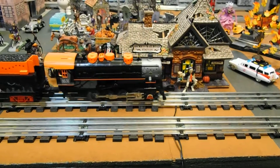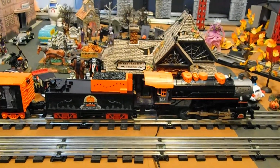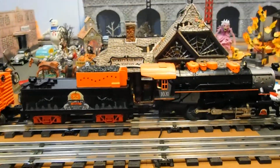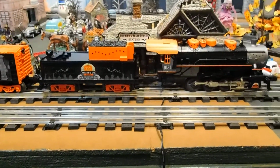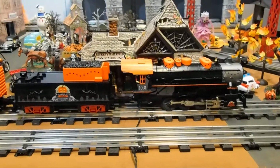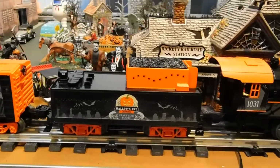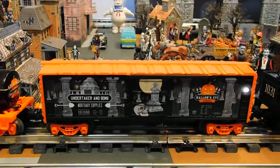This is a brand new Lionel Hallow's Eve train set, Graveyard Route, however you want to pronounce it. It's got an excellent 0-8-0 switcher with tender, and a flashing lights boxcar.